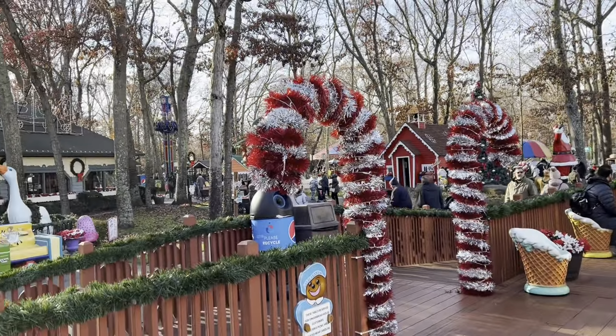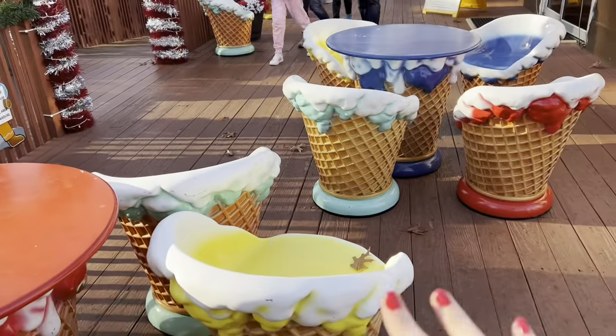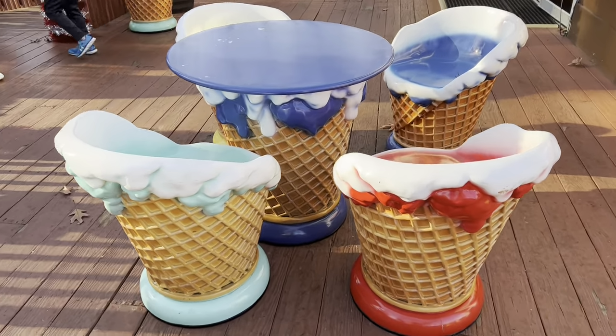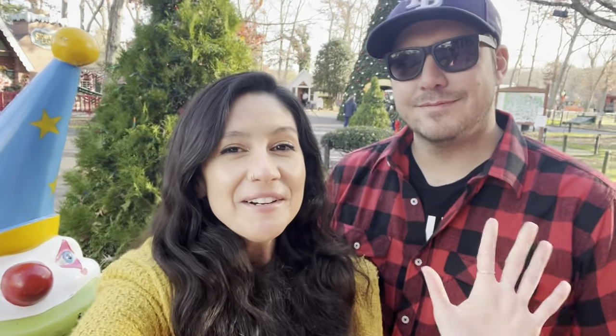Instantly greeted with just this amazing view. It's awesome. Of all of this stuff. And look at all of these cute little seats and tables. They're little ice cream cones. That looks like mint chocolate chip right there. Yeah, and maybe strawberry.